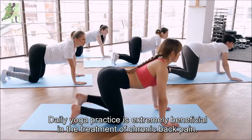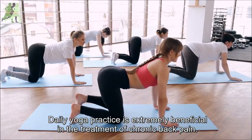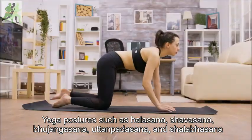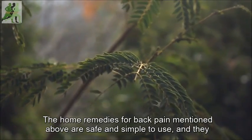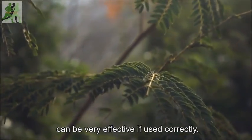10. Daily yoga practice is extremely beneficial in the treatment of chronic back pain. Yoga postures such as Halasana, Shavasana, Bhujangasana, Uttanpadasana, and Shalabhasana can be tried. The home remedies for back pain mentioned above are safe and simple to use, and they can be very effective if used correctly.